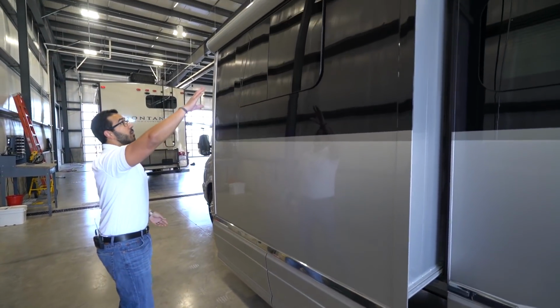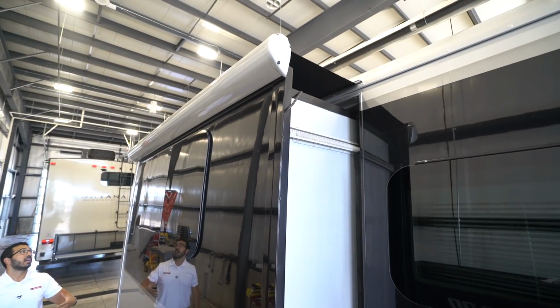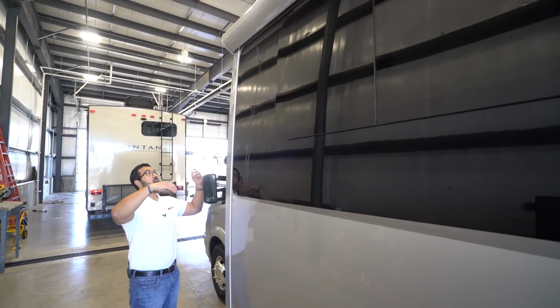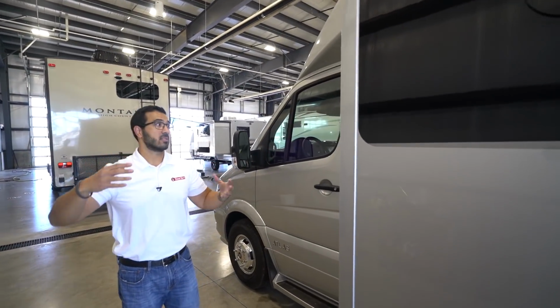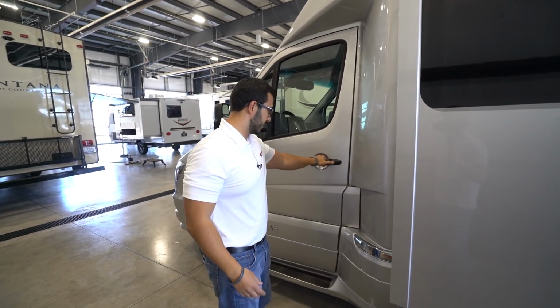And if you take a look right here, you see that frameless window, and up top, you will have your slide out topper on there. That helps protect from sticks and pine cones and things like that dropping down on top of your slide, then when you put your slide in, causing damage to your seals. So I love that that's there.